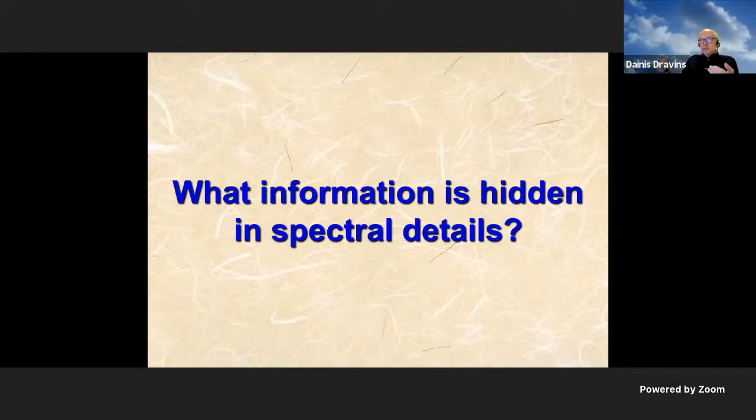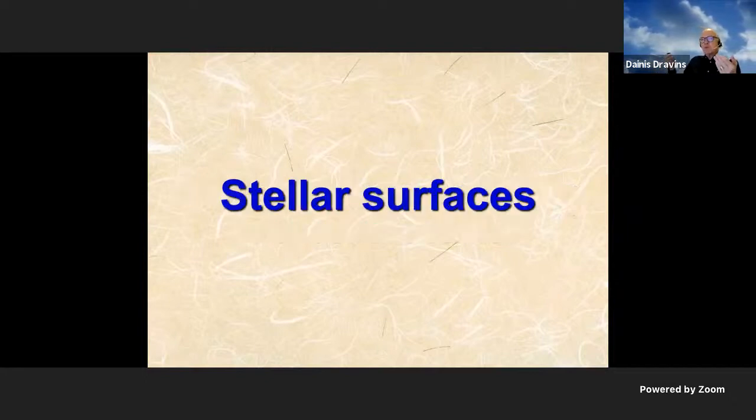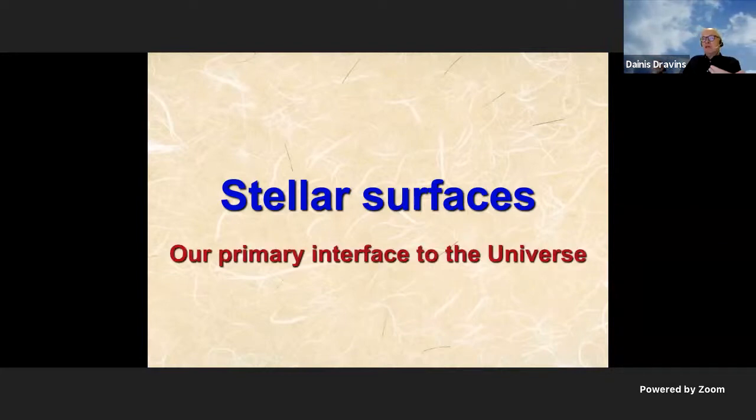A question one can ask: what information is hidden in the highest resolution and in the spectral details? Well, what we're studying, of course, are stellar surfaces, because that is where the light comes from, from the sun, from the stars, most of the light from the galaxies and so on. That is where radiation detaches from matter. And one can argue that that is our primary interface to the rest of the universe. Most of what we know of the universe has been through light coming from stellar surfaces.